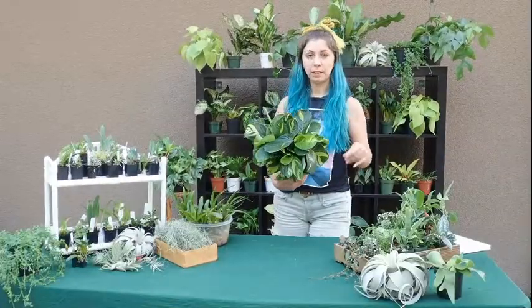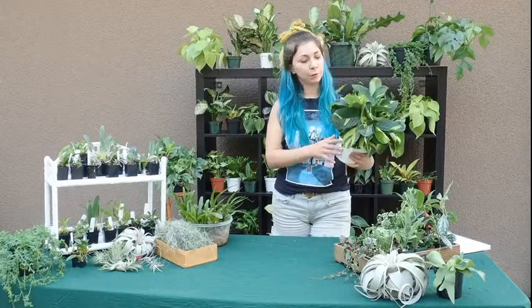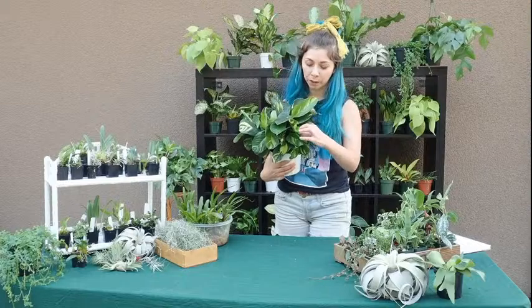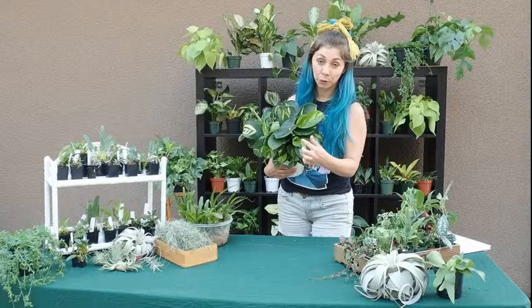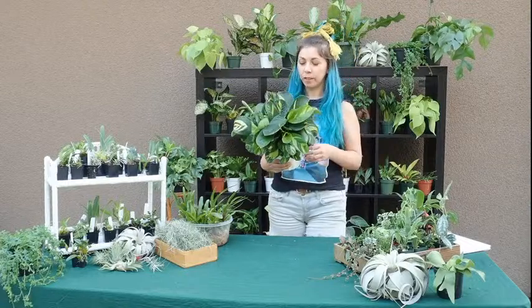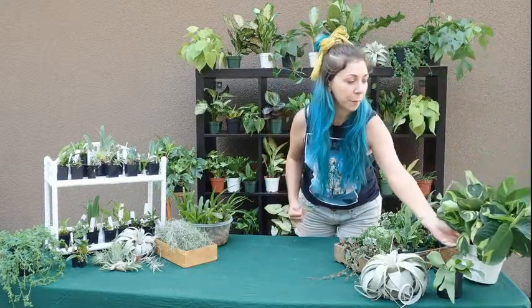We want something that's going to be dense, it's going to have a lot of foliage. Reptiles, frogs, any arboreal geckos or frogs are really going to love these plants because they've got little spiral new leaves that they can just crawl into and sleep in like a little cocoon. This is a Stromanthe. This is part of the Calathea family.